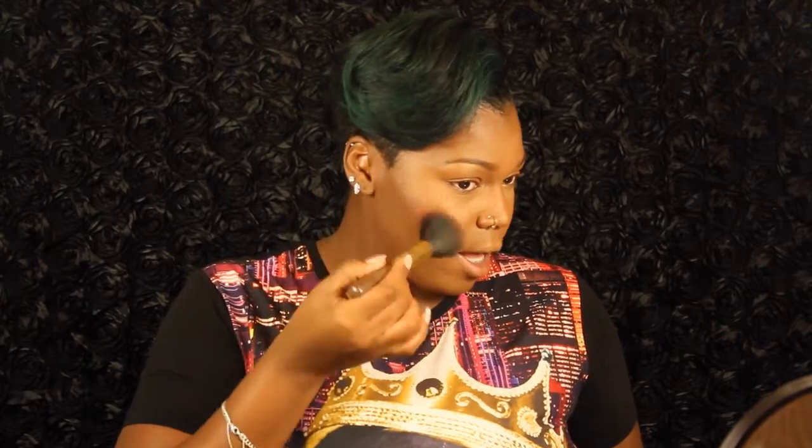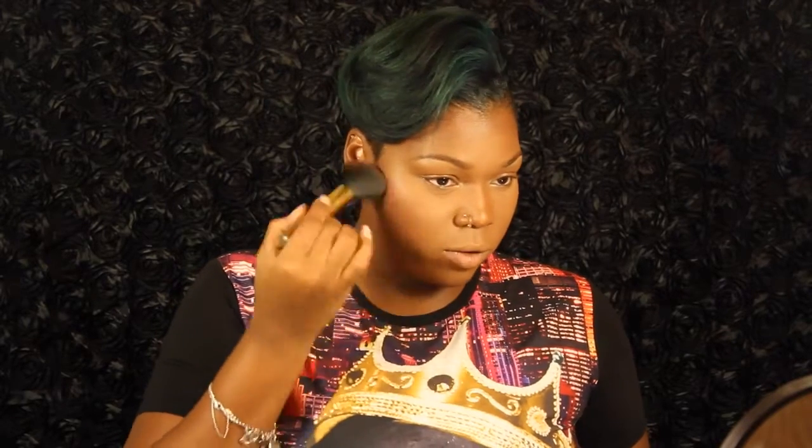E.l.f. Blush Palette. This is actually my first time using this palette, so I'm either going to try these two or these two. Trying the right to tap off a little bit. Oh, that did pretty good.